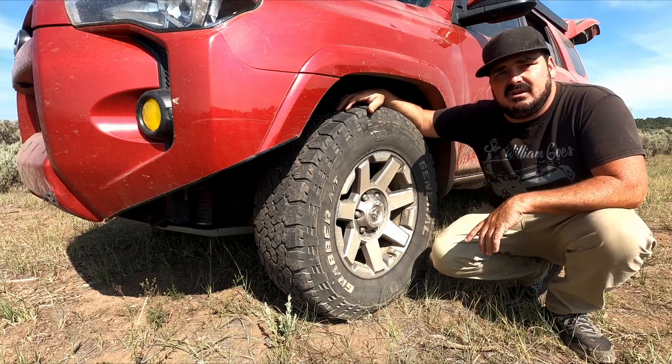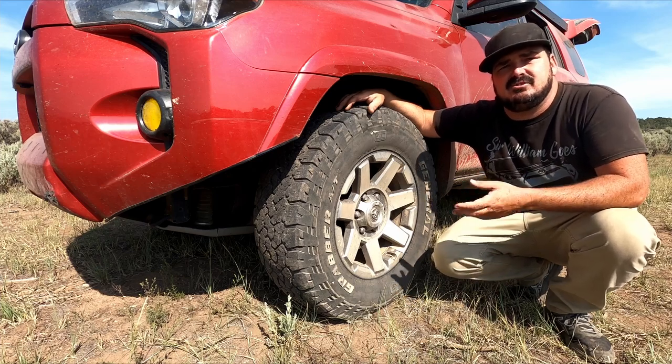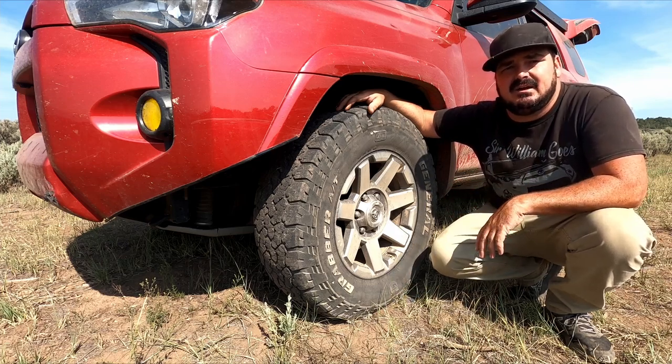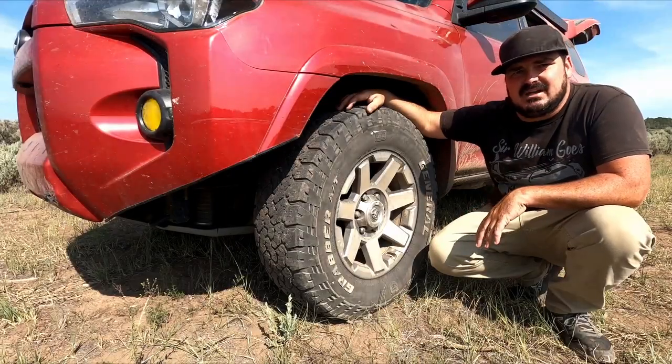Now, one thing I have done in order to preserve the tires as much as possible is I keep the tires rotated. Every 5,000 miles, I ensure that I get these tires rotated so that way I can get the maximum performance out of them. And as you can see, you can tell within the tread pattern. Now let's move to the outside of the tire.